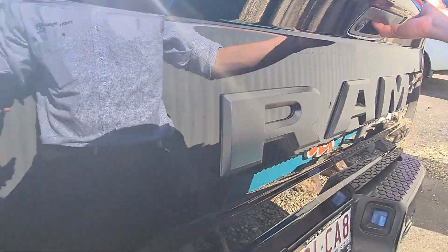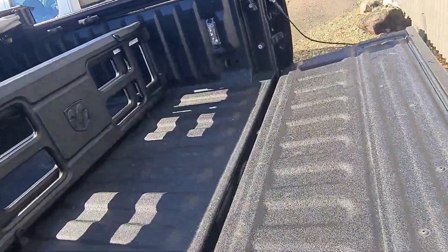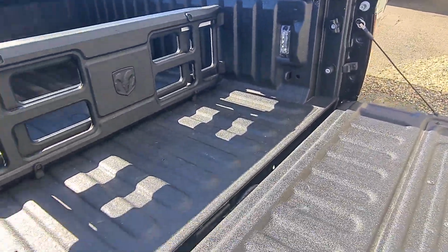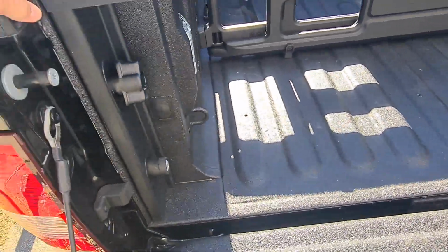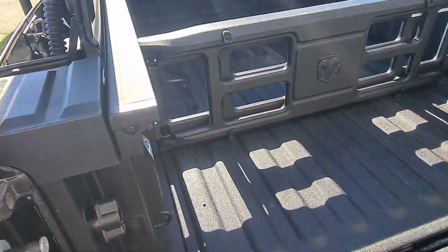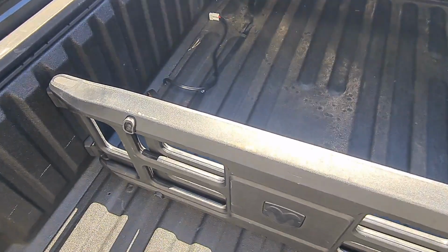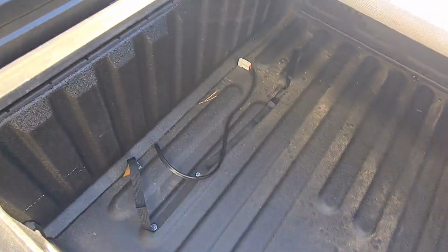So the handle is actually just under there. So we're going to drop that down. So you've got all the tub lining in here too, the genuine stuff. So it's great, you're not going to scratch it, you're not scratching paint or anything like that. It's very grippy. So if you put dogs in here or camping gear or anything like that, fridges, you name it. So as we go across, I'm just going to show you all the little features.